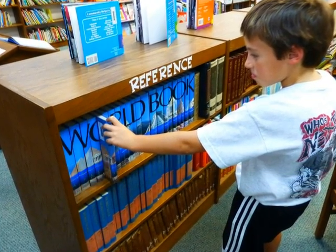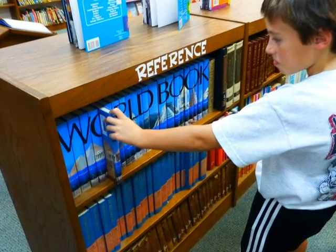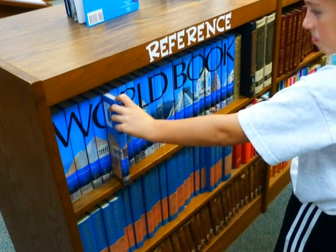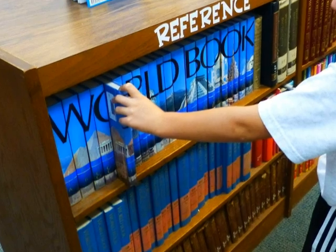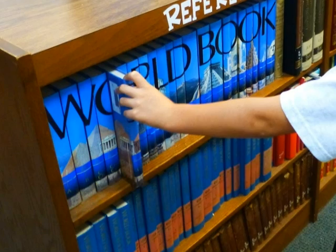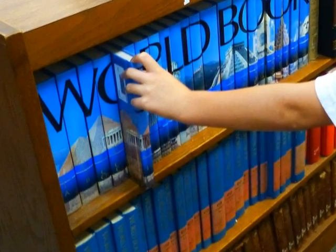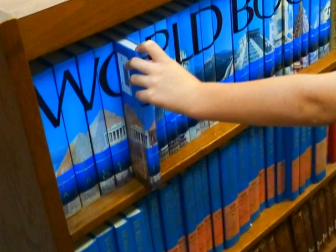Encyclopedias are books that span many volumes and tell us true facts and information on various subjects. The call number on an encyclopedia, like any book within the reference section, is an R, or the letters REF. Also, you will see that the encyclopedias are numbered and lettered. This information is used not only to keep the books in order, but also to help you find information that is of interest to you. For example, if you are looking for information on dogs, you would look for the volume that had the letter D printed on the spine.